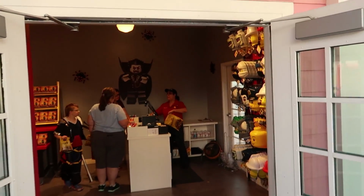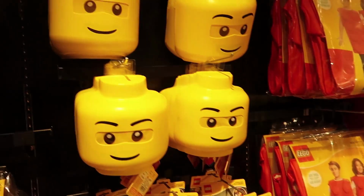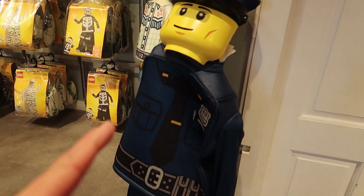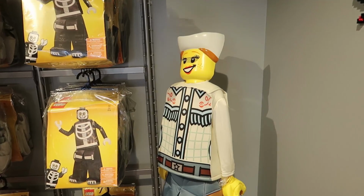Let's see what kind of stuff's here in this. Oh. Look at all these costumes that you can be. You can be a minifigure. Oh, look at these little Lego hands in here too. See, you buy the bottom part of it, and then you get this, the top part. Oh, maybe it all comes together. You could be a cowgirl.